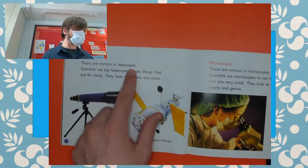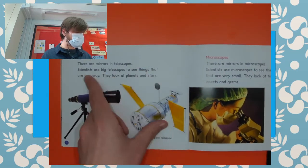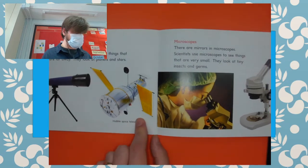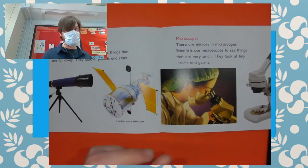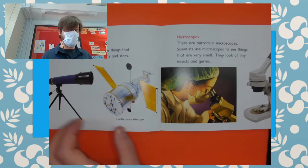There are mirrors in telescopes. Scientists use big telescopes to see things that are far away. They look at planets and stars. So this is a big famous telescope called the Hubble Space Telescope, and this is up in space, and we use this to take photos of other galaxies and stars that are very far away from Earth.